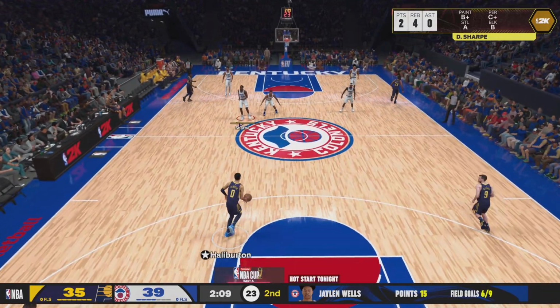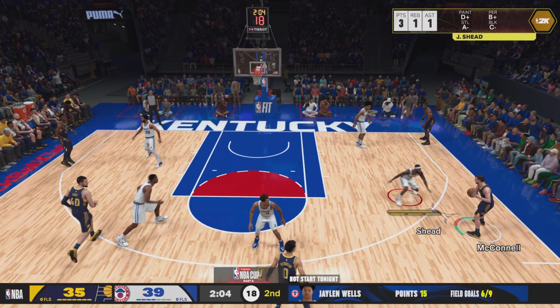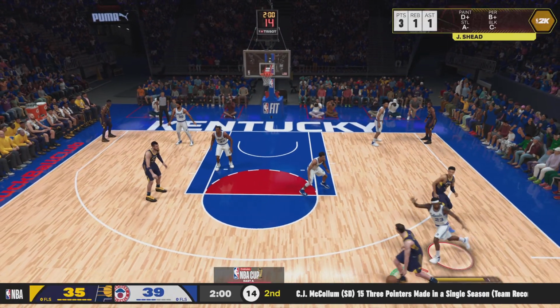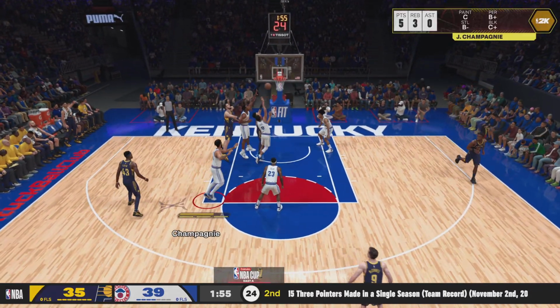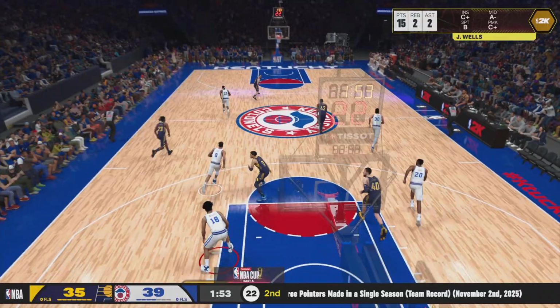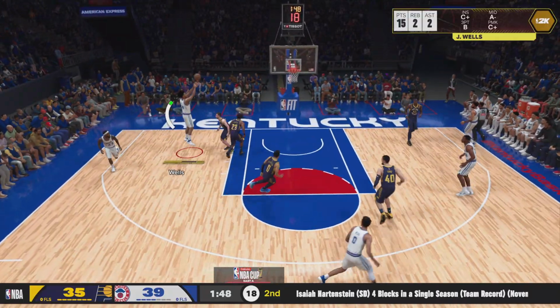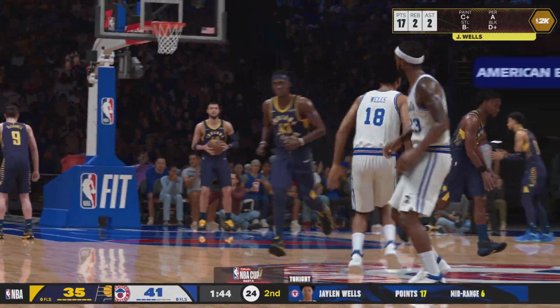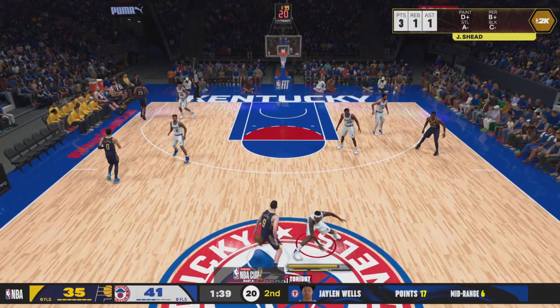Boy, this guy making the most of his chances here, really giving his team a lift. Pass to McConnell. Haliburton sets the pick for McConnell. Siakam fires the three. Wells grabs the miss. We've got 1:48 left here in the second. And it's Kentucky scoring again. That mid-range jumper right in his wheelhouse. Nicely done.